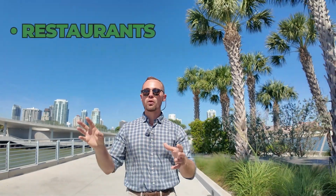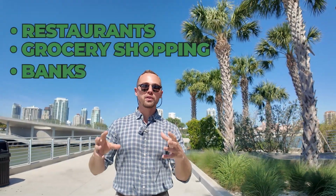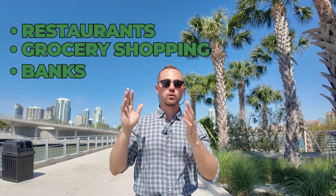One of the main roads in St. Pete is 34th Street, and living in this area puts you right next to that road. So you can imagine there's a ton of restaurants, grocery shopping, banks, and more, all within a really short drive time to North Kenwood. In general, North Kenwood is a great place to live.